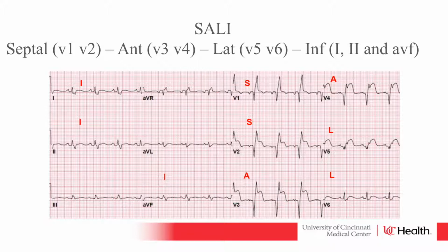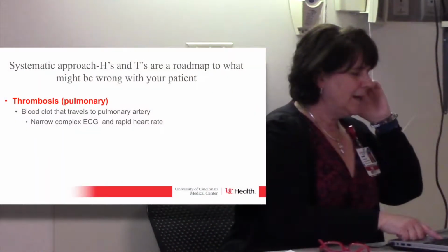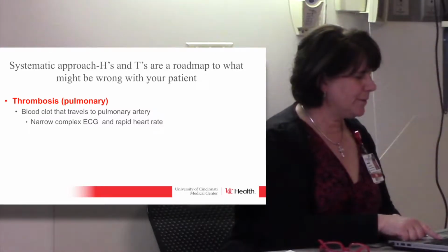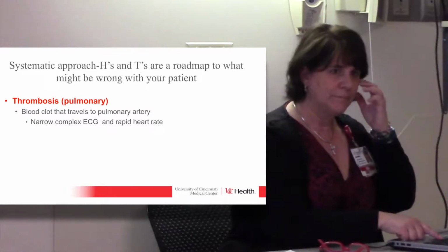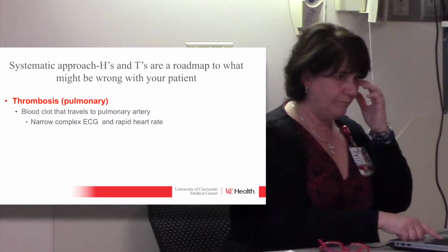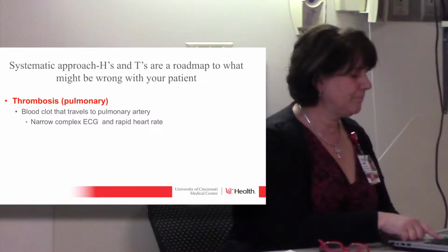Alrighty. So, the other thrombosis, pulmonary. A blood clot in the pulmonary artery. They're going to have a narrow complex ECG. They're going to have a rapid heart rate. You're going to see hypoxia on them. Then they just need to be transported.